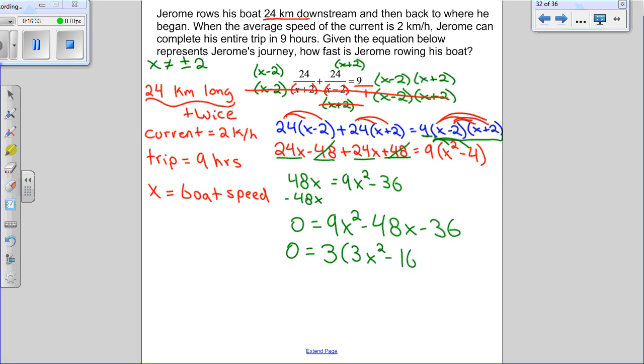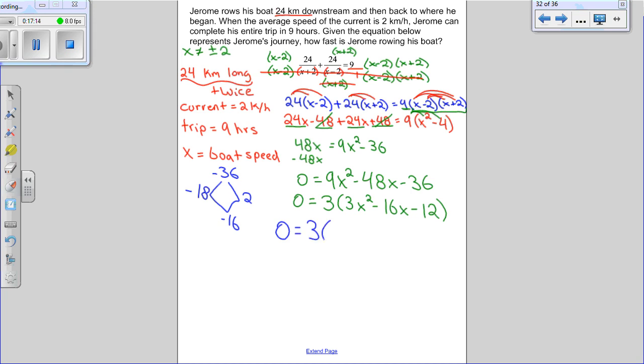Remember, when you're factoring, GCF goes first. Then you can try to diamond method this thing. When you diamond it, you're looking for things that multiply to negative 36 and add to negative 16. Negative 2 and 18. Negative 18 and 2. Yeah, I screwed up. That means this thing's going to factor to become 0 equals 3, then you're going to have 3x minus 18 and 3x plus 2. You have to take a 3 out of one of them. 0 equals 3 times x minus 6 times 3x plus 2. Alright. It's a lot of mathing.